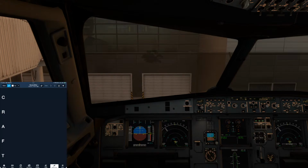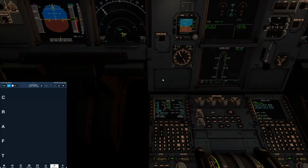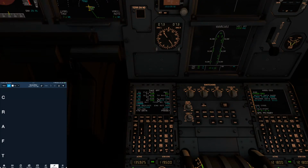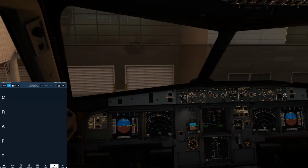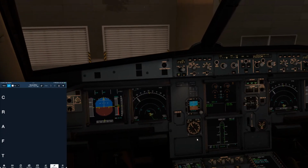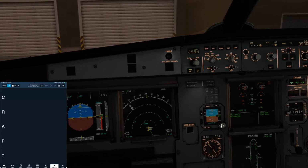All right, so we're looking at the ATIS here. And altimeter is going to be 2994. Set that there. Get that set on both sides here. Perfect. Zoom in here. That's set here. I'm having radio issues. I'm not picking up the localizer.